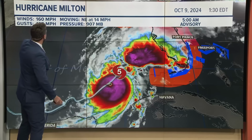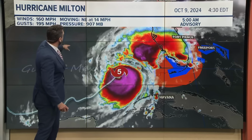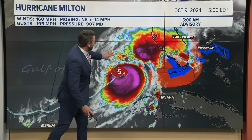So the latest update from the hurricane hunters and the Hurricane Center. This is hot off the press as of 5 a.m. Wind still at 160. It is still a monster Category 5 storm. Gusts have been to 200 at times. Just unbelievable. That sustained wind of 160 is constant. That is a constant 160-mile-per-hour wind. That's not just a gust. I can't even imagine what that would be like.